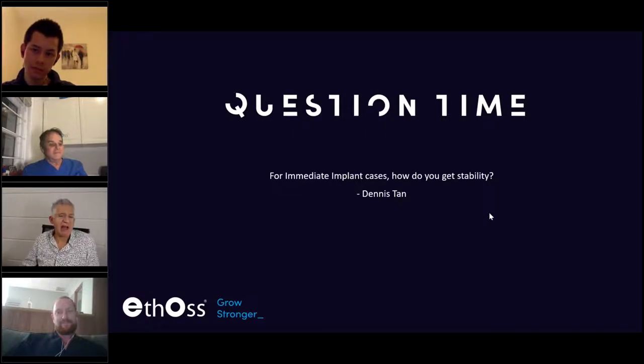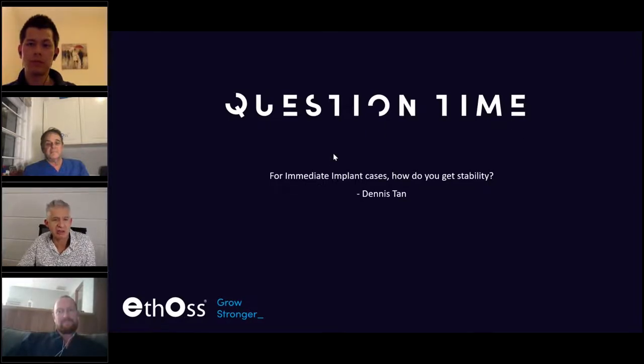Yeah, thank you, Peter. I agree 100% with Ludwig. You've got to get a feel of the bone while you're drilling. And depending on how soft or how hard the bone is, you can underprepare, or you can use a wider implant or a bigger thread, etc. However, there's one more very, very important tool in our toolbox the last few years, which is called osseodensification.